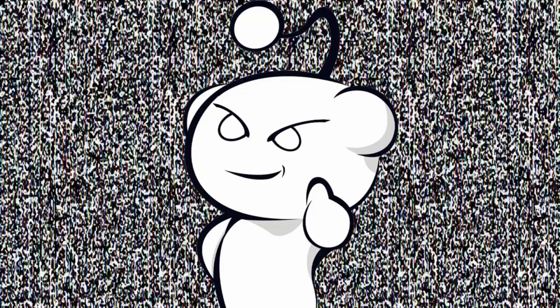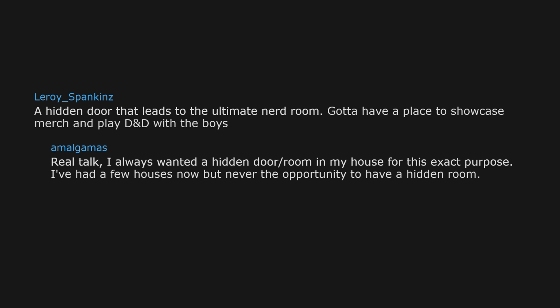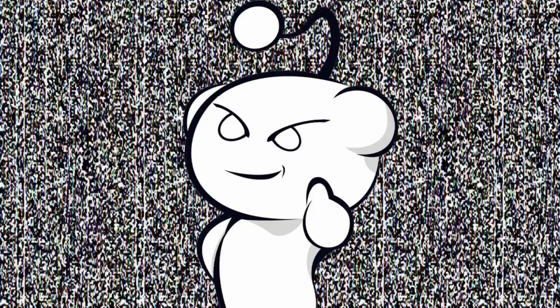A room with an adult jungle gym. A room full of rock climbing and parkour obstacles. A hidden door that leads to the ultimate nerd room. Gotta have a place to showcase merch and play D&D with the boys. Real talk. I always wanted a hidden door / room in my house for this exact purpose. I've had a few houses now but never the opportunity to have a hidden room.